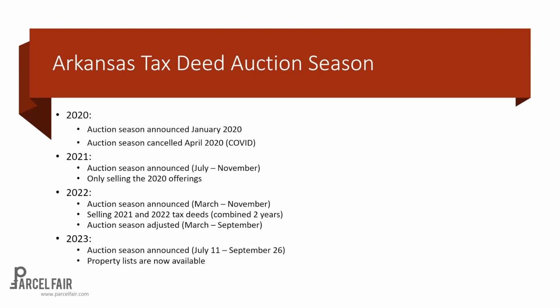But then in 2021, they did announce an auction season from July through November, but they were only going to sell the 2020 offerings and not the new 2021 delinquent properties or properties that were going to be tax deeds that year. So it was kind of selling previous year only, but not current year.